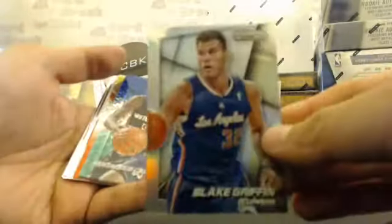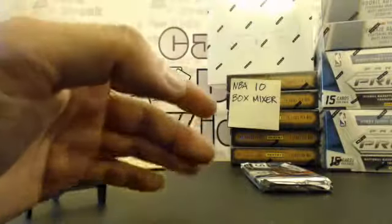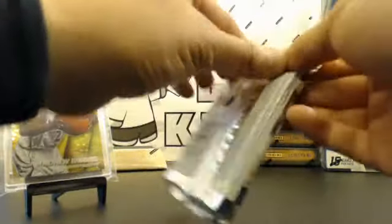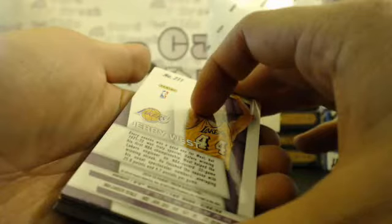Blake Griffin refractor. Blue green. Kentavious Caldwell-Pope. Red yellow. Harrison Barnes. Adrian Payne. Hawks. Last pack. We're trying to get the rainbow, okay? Red pulsar. Lakers. Javier G. Red. Kurt Rambis.